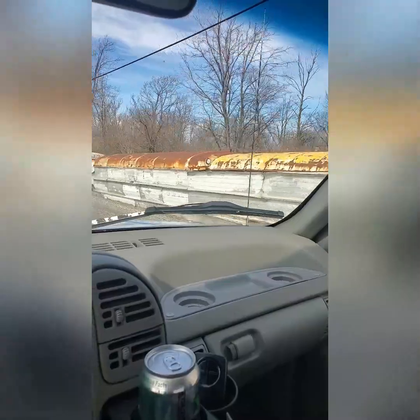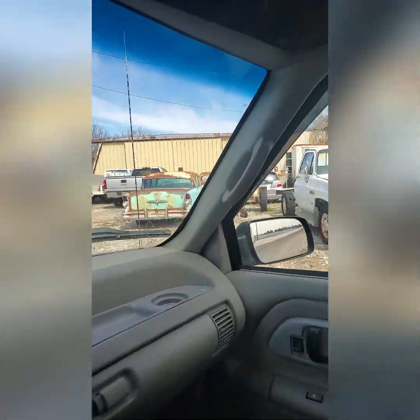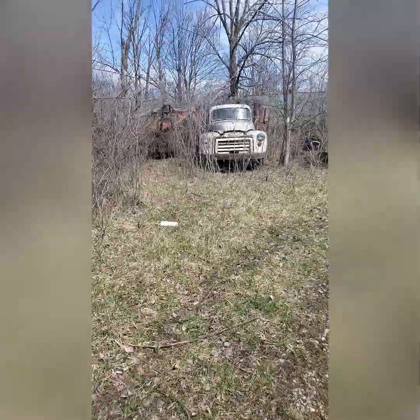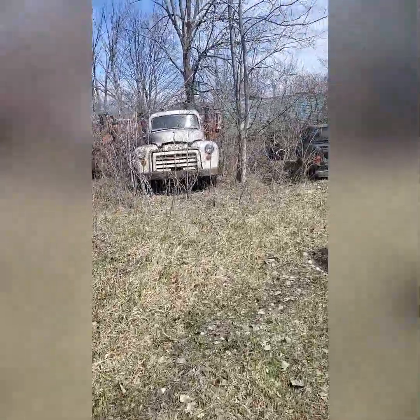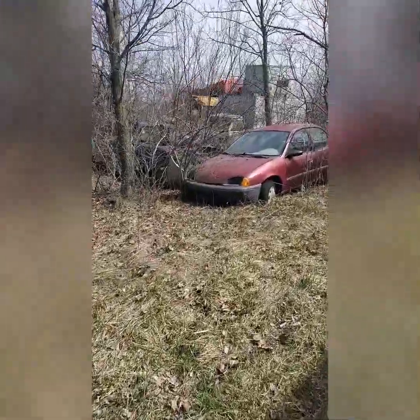Here it is. Warner Auto Sales. Let's see what we got going on here today. Well, this is the only junkyard that I know of that as soon as you turn the corner, you start seeing Geos. Here's a sedan.